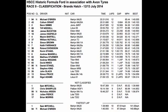Fastest lap went to Sam Mitchell, just over a 10th of a second quicker than what Michael O'Brien managed. So then the winning trophy going to Michael O'Brien, also the winning novice driver yet again this season.